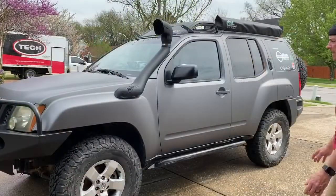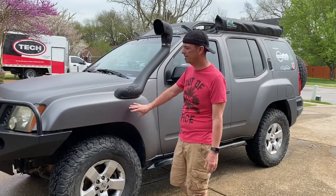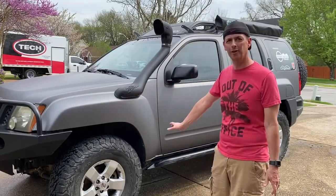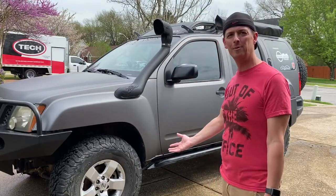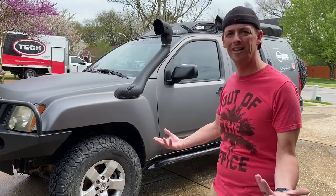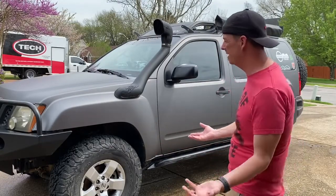All right, as you can see, this is the wrap. It is, I believe they call it a gunmetal color. It's a color that Nissan should have put on this vehicle because it looks so good. I've only seen one other Xterra in this, and he's on the West Coast. I think he wrapped it about the same time we did this one, and it was so weird. He showed it on Instagram, we're showing ours, and I was like, well, that's weird. We're like twinsies now, except we're not.